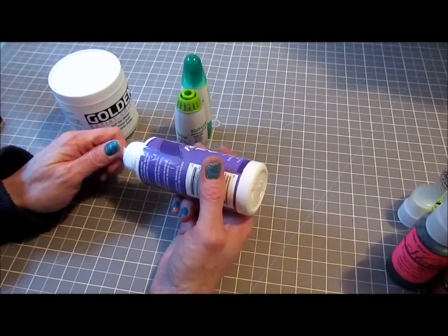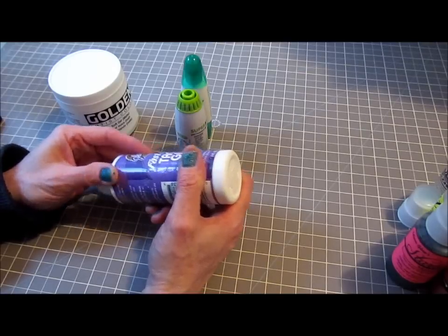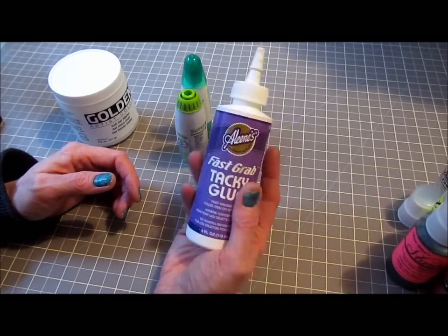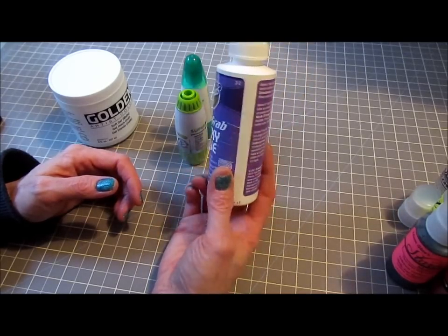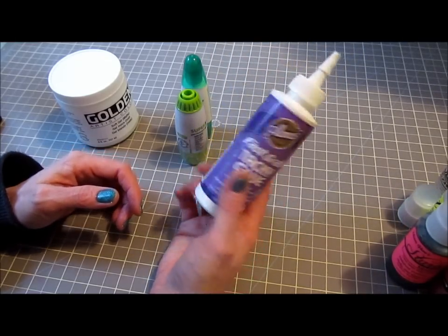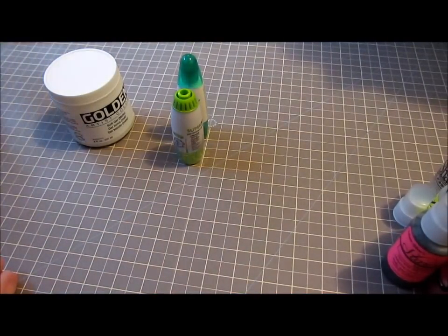So sometimes I will do a combination of the two. I will do an HEG in the middle and use the tacky glue around the edge. This is also what I use for all my canvases, all of my embellishments, with the exception of metal. So everything's put on with this. So that's my go-to glue.